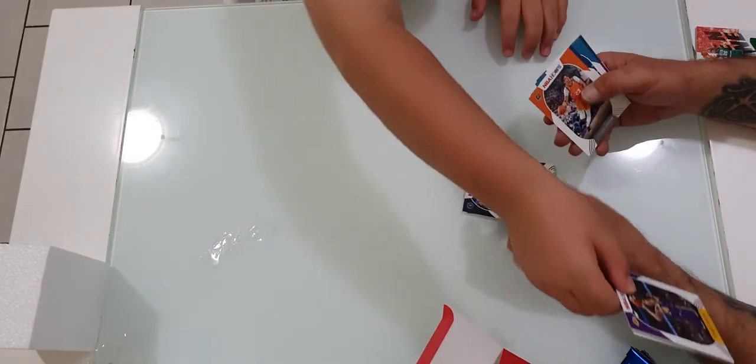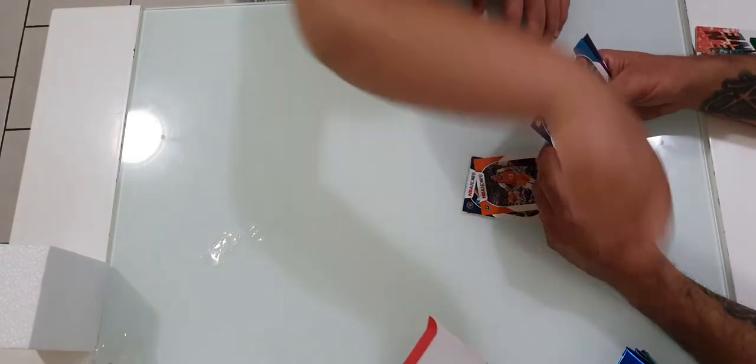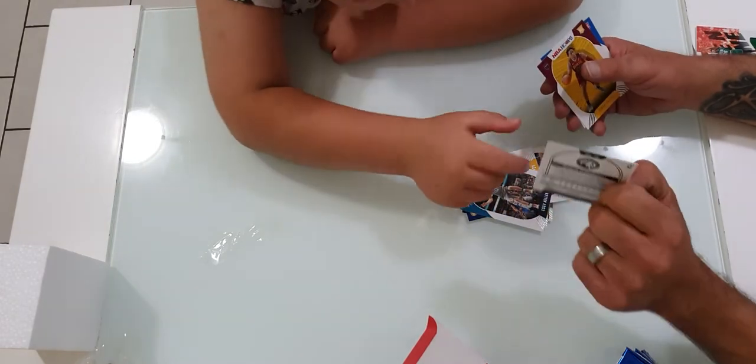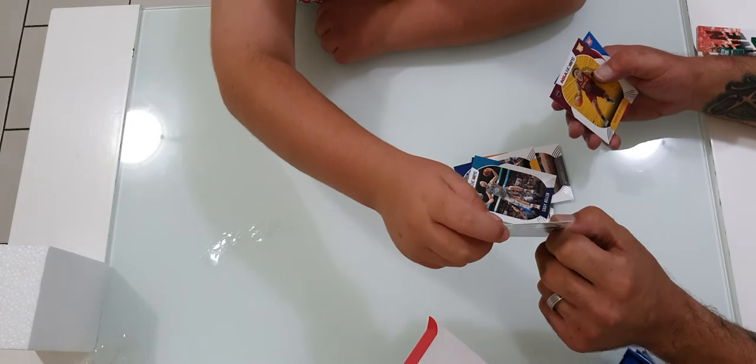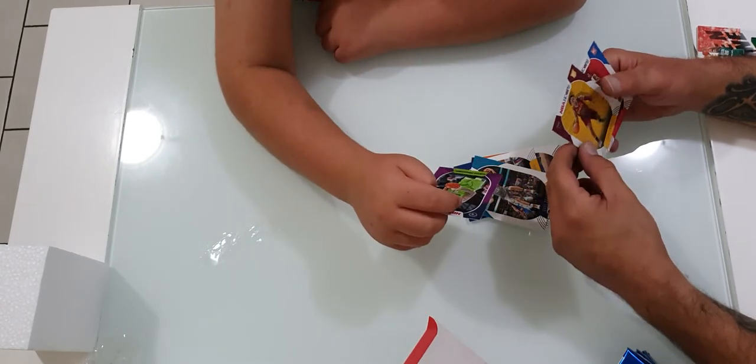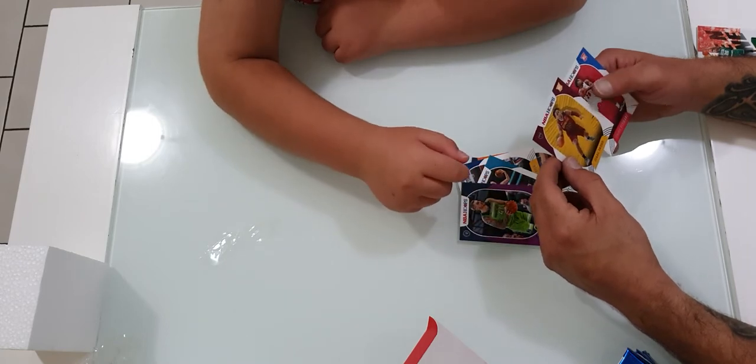Pascal Siakam, Malik Beasley, Cameron Johnson, TJ Warren, Cody Zeller. Who's this guy? I can't pronounce his name. Gomez. That isn't his, like... Have you heard of him? Yeah, no one calls him by that. They just call him Juan.